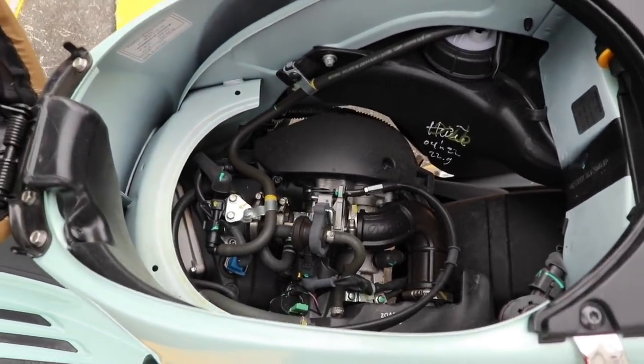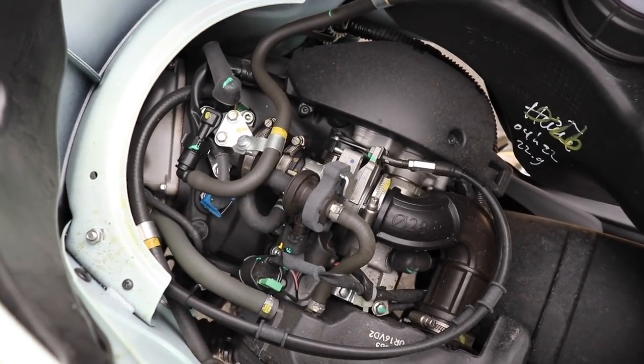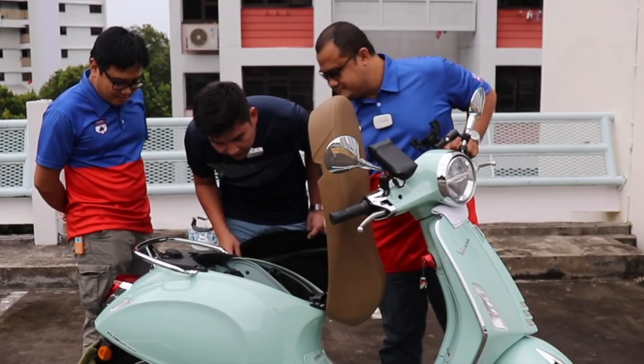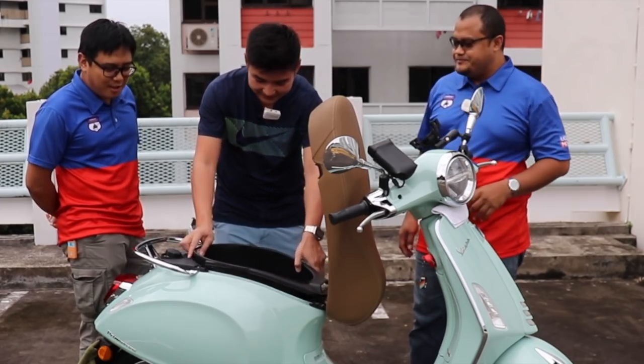I think the only thing you have to access from here is, I can't remember what. The spark plug. I think maybe the spark plug can even be accessed from here, if I'm not wrong. Yeah, I'm not very sure about that. Okay, no problem.